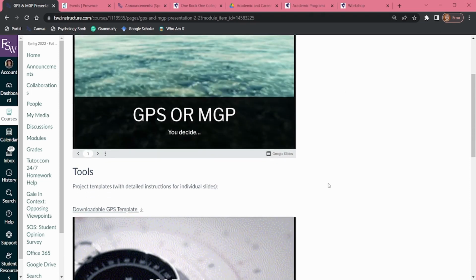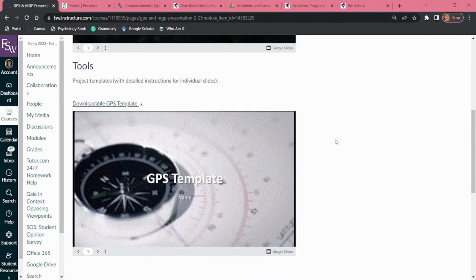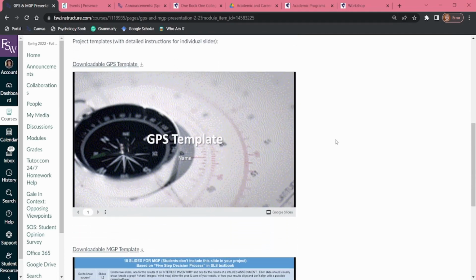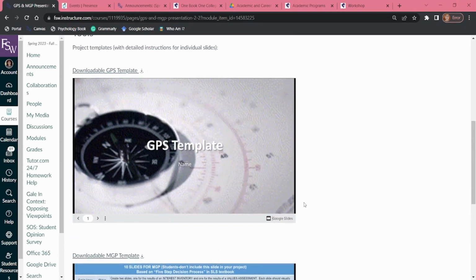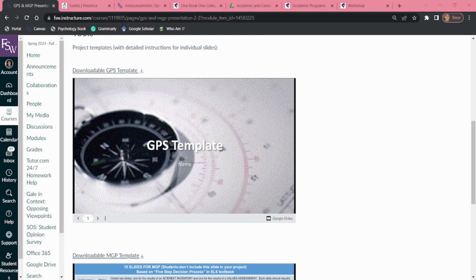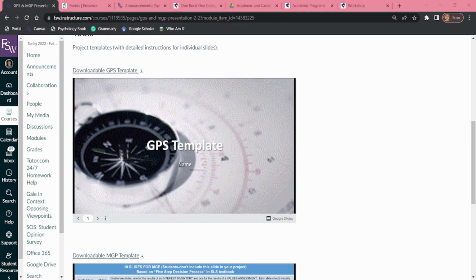So on the modules area, you will see where we go over the GPS and MGP. If you scroll down, you can see that there are 2 templates provided for both assignments. For me, I went with the GPS and made my own. There should be roughly 12 slides with the assignment.